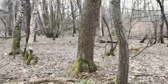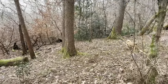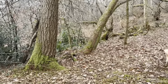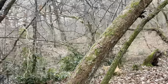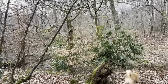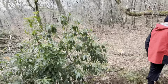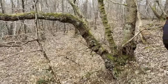This is normal woodland around the wood. Disappointed that that one's a pond. Go and jump in it and it weren't a pond, it weren't water.